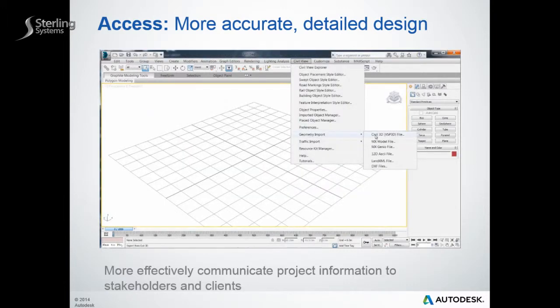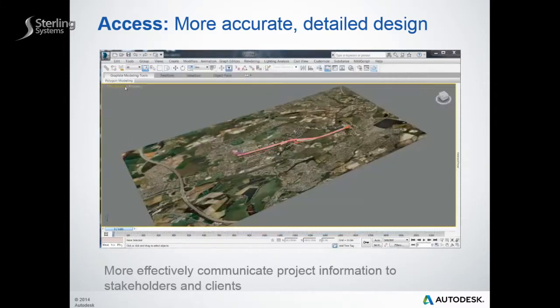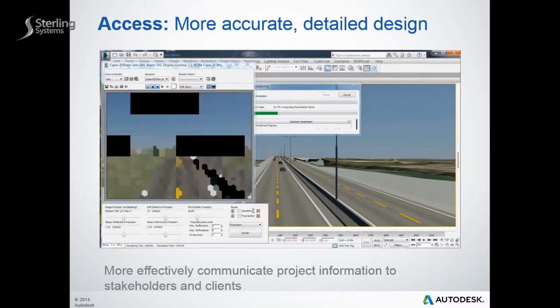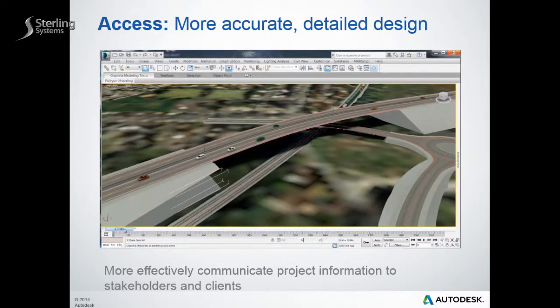By making visualization an integral part of the entire design process, teams can better evaluate and communicate their design at any stage. Near photorealistic visualizations and animations of infrastructure projects help to better communicate design intent to non-technical stakeholders and help to better communicate proposals by enabling the viewer to drive the roadway virtually.